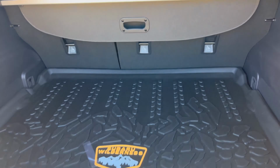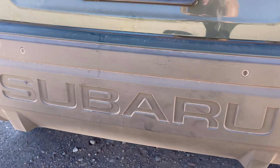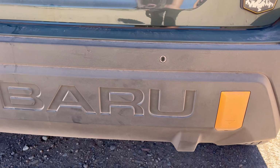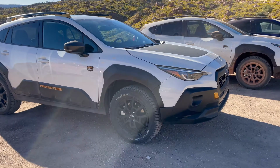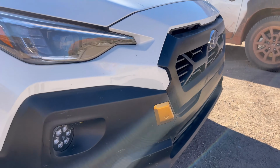But what I like too is on the back of the car, the Subaru badging along the bottom. Look at that, even with all this dirt and dust, it looks really slick. Even in white, this car looks really cool. I love that you can get a better sense of the highlight of those copper colored details here, like your little tow hooks and whatnot.